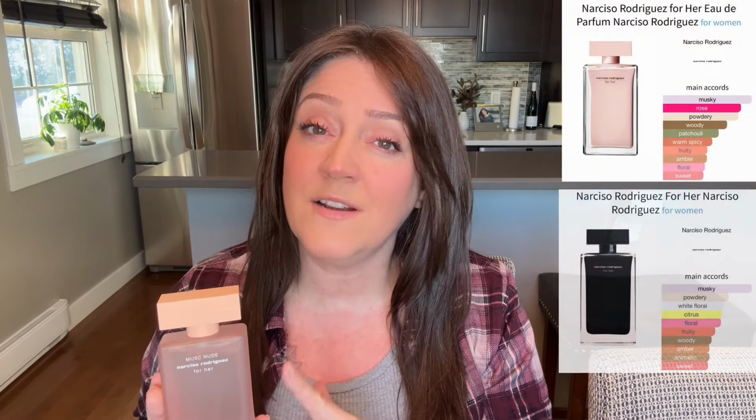Honestly, at most points through the wearing time, it reminds me of Narciso Rouge, like a lighter version of the Rouge. There are times that I don't get that sweetness, and so it's reminding me more of the original White Cube, the Narciso EDP. There are times throughout the wearing that it has reminded me of both the EDP and the EDT of Narciso For Her. The only ones it really didn't remind me of were Narciso Ombre, Narciso Cristal.